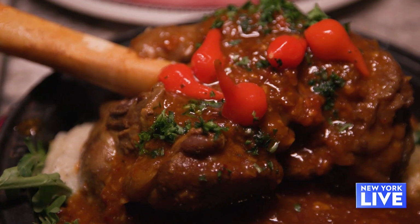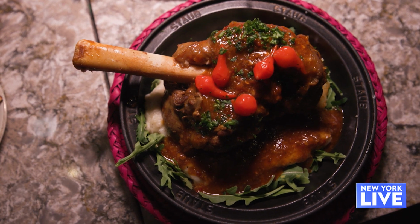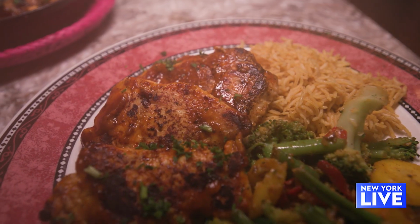So you brought out a nice variety of things. Yes. So this is an eggplant tagine with chickpeas, prunes, and honey. The honey really adds something. Like the eggplant, there's a little smoky and a little sweet. This is a lamb shank with a honey harissa glaze. And then we have a grilled chicken breast with an apricot prune sauce. That's a sauce that I created about 10 years ago.